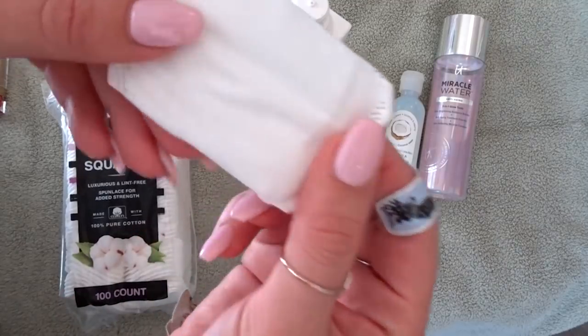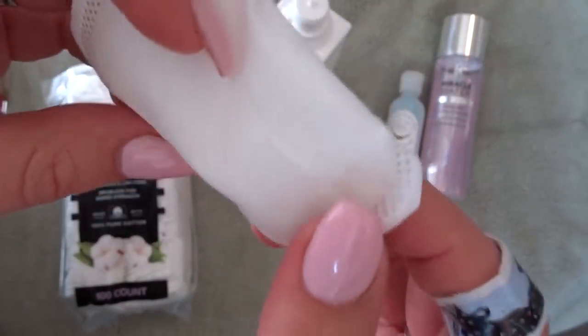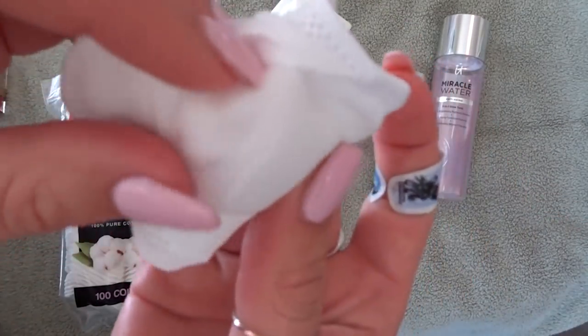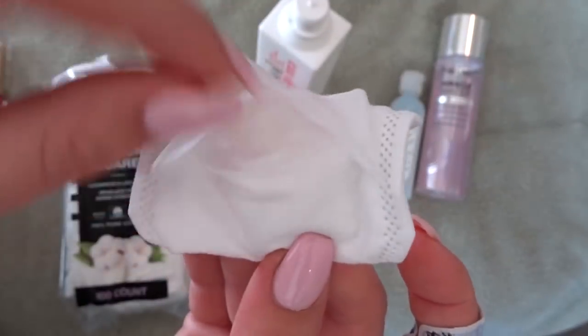100% pure cotton. And the way that these work is so nice. It's like a pillowcase. It's constructed where there's a little pillow of cotton inside. This is the stuff that sheds that you don't want to be dealing with all over your face.